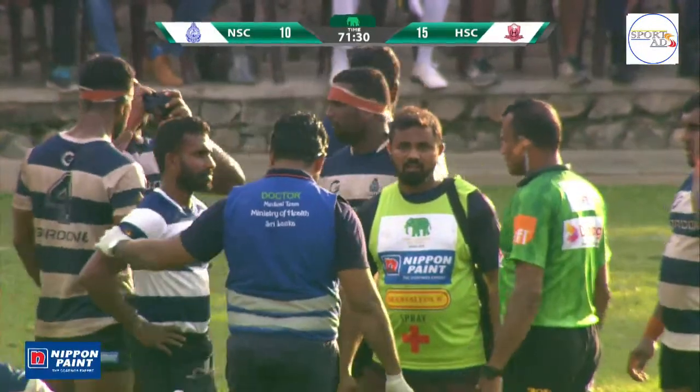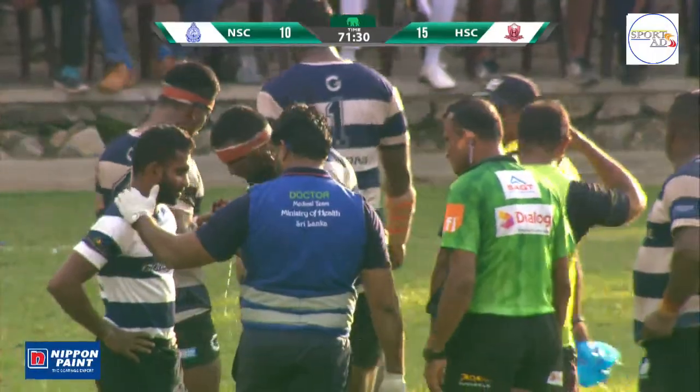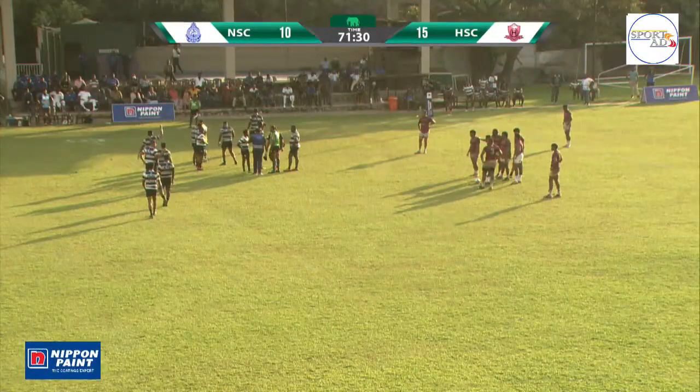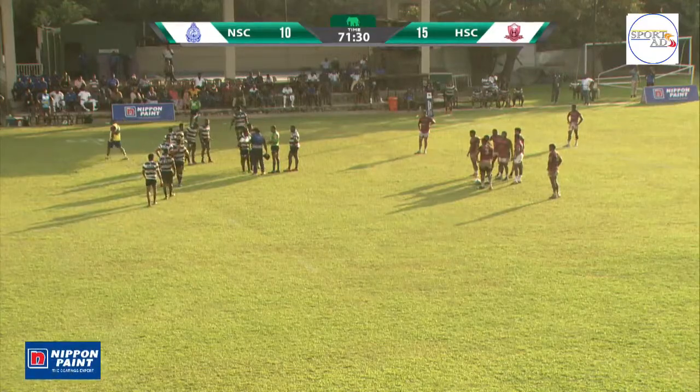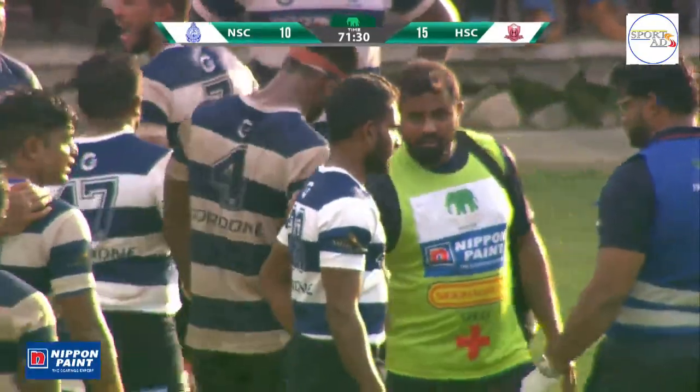So there doesn't seem to be a need of using the blue card, but the Navy player seems to be okay to stay on the field? No, no.